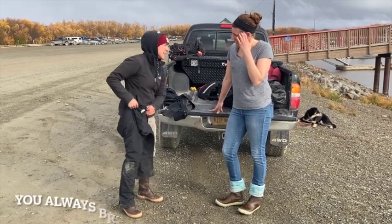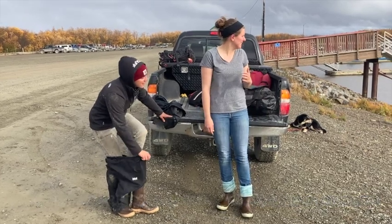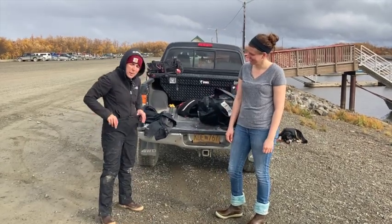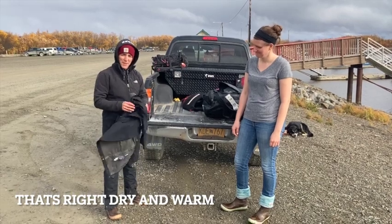No, you always bring rain gear. It doesn't matter if it's rain or shine, it's going to be cold on the boat. Most likely wet. But it's a good way to be prepared for camp. Always bring good rain gear, a good pair of pants that'll keep you dry and warm, and a good rain jacket that'll keep you dry and warm, whether it's rain or shine.